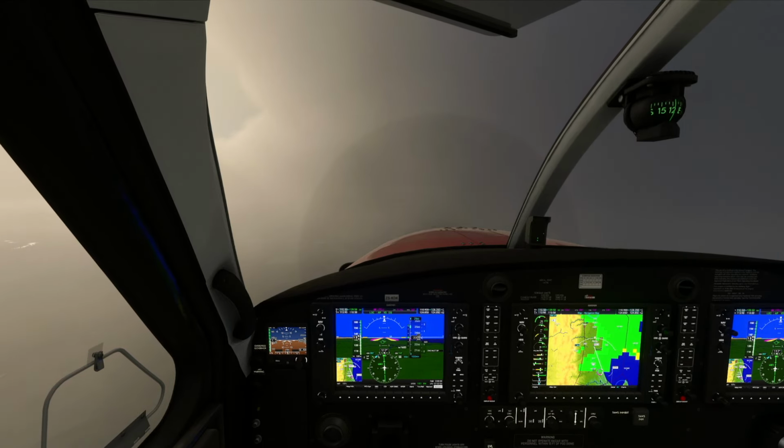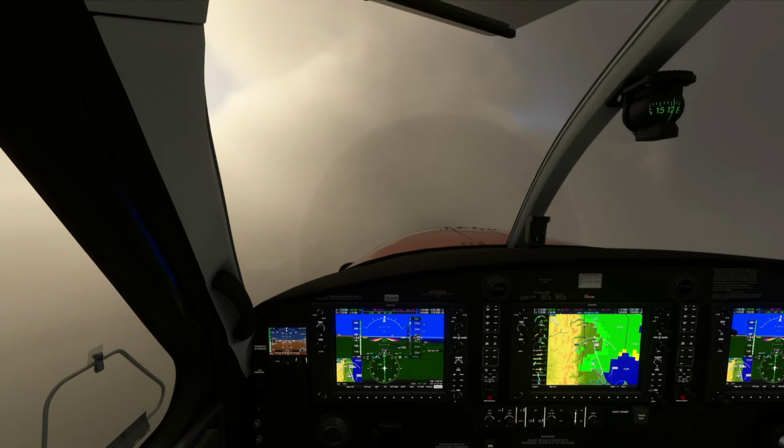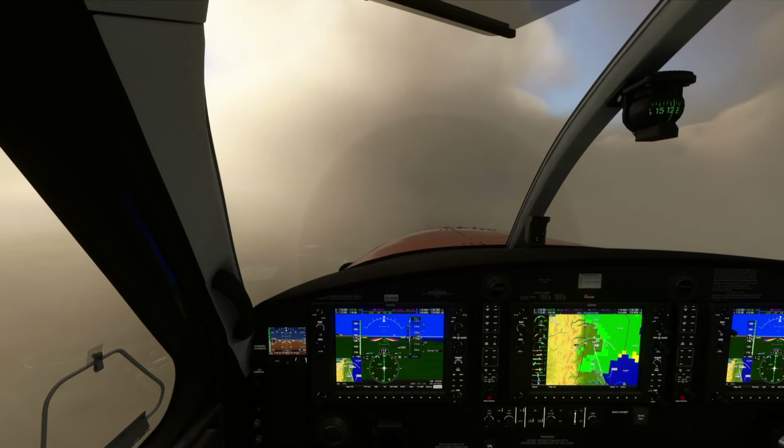Kilo Delta Kilo, wind 115 at 12, gust 22, runway 11 clear to land. Jeez, okay. Runway 11 clear to land, Kilo Delta Kilo.